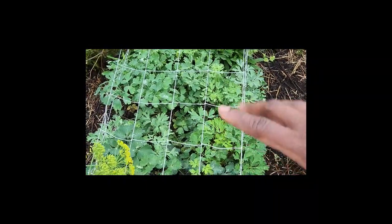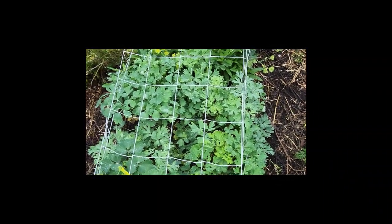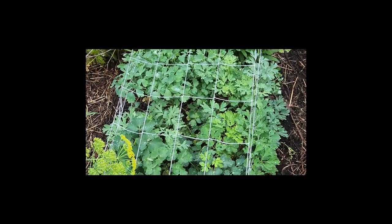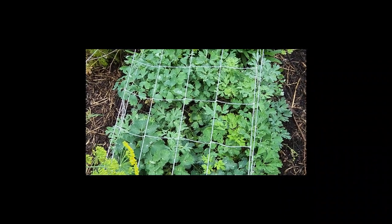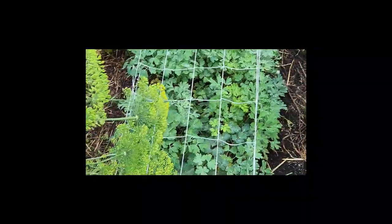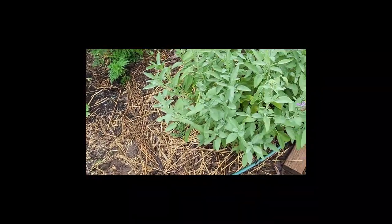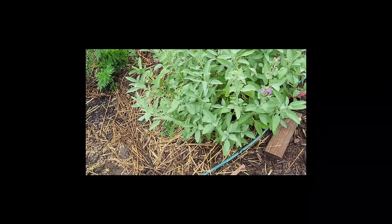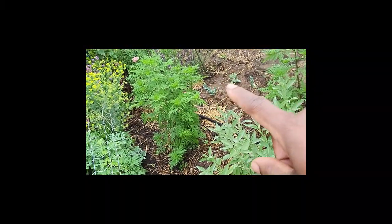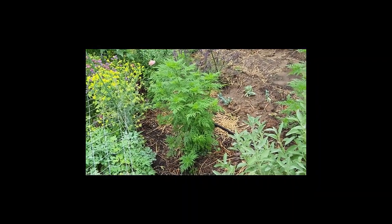Here's another biennial, which I love, columbine. If you listen to my videos, you know that I love columbine and I love sweet william, which are both biennials. So this is my little patch of columbine that I planted. I don't know if I planted it in the fall, probably last fall. It's one of the cool flowers. So that will stay, obviously. And then here is just my sage that's been here since it was a vegetable field. And the lavender, there's a lavender in there, and that's been there since I had vegetables here too, and it's just getting bigger.